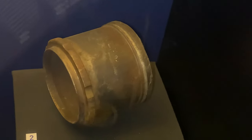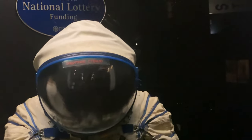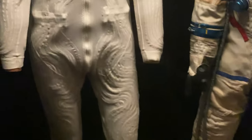That's a fragment. Oh my god. That's a fragment of the Skylab space station. 1979, wow. This is back when we had to rely on Russians to launch us on their spacecraft, wear their spacesuits.